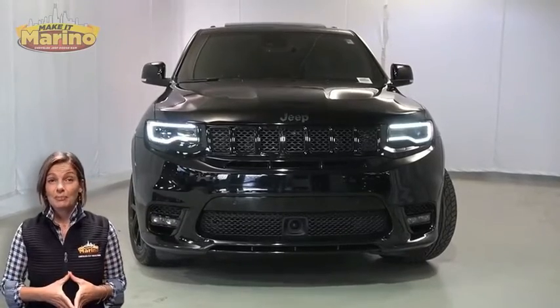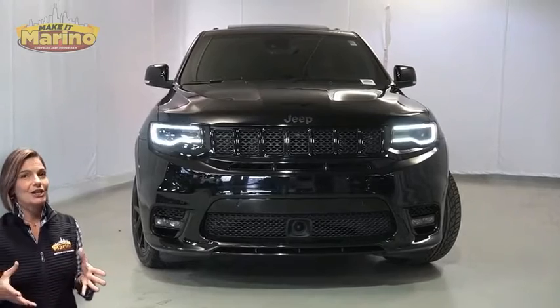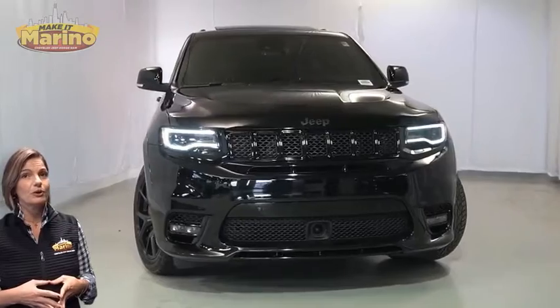There's only one vehicle that blends classic style and modern design to create the next generation of an icon. Take a look at this 2018 Jeep Grand Cherokee SRT in Diamond Black Crystal Pearl.